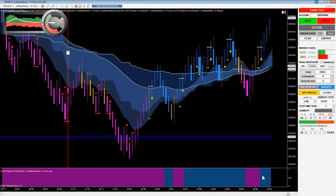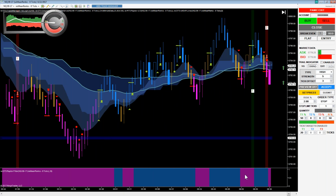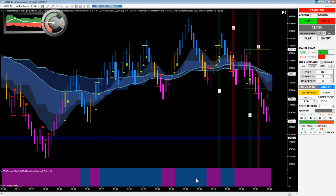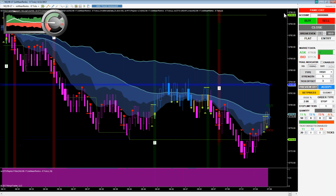Then the sellers come back and they start to overwhelm the buyers. You see how the buying blocks are smaller, and then everybody's pretty much even up right through here, which again, you can kind of tell just by looking at the chart. And now all of a sudden the sellers start to take control again. So that's more how I tend to use the filter at the bottom.